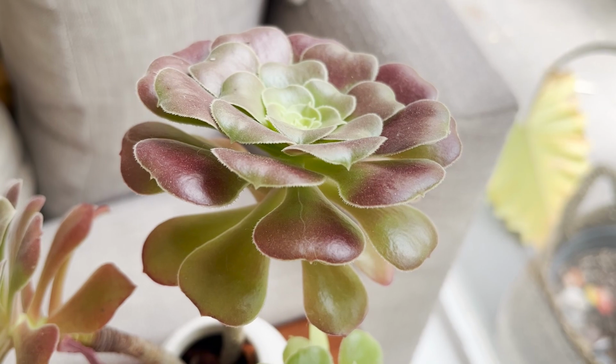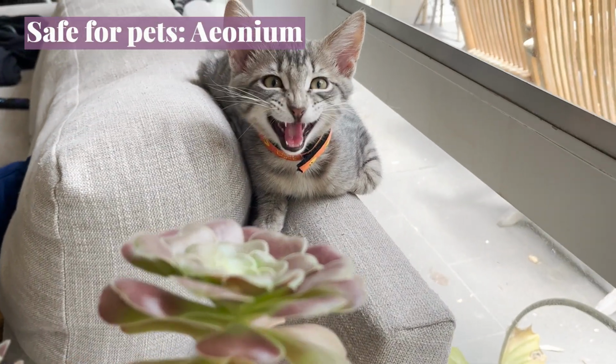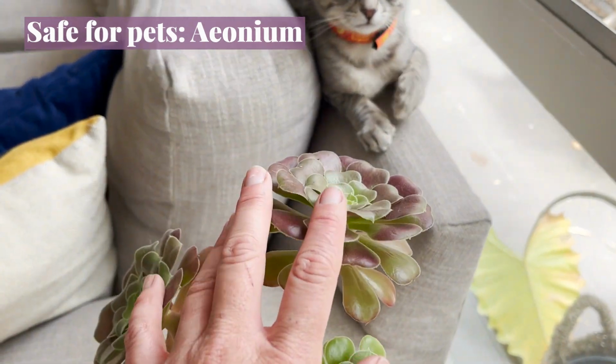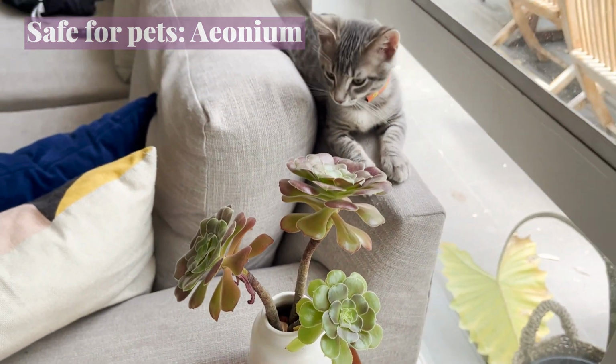So I know what you're thinking. Oh my God, what houseplants can I have if I have pets? And not to worry, there are still plenty of houseplants out there that are absolutely pet safe and still easy to access and look great. Aeonium are a fantastic succulent, which are pet friendly. You can have these indoors with your kitties and they will be safe.